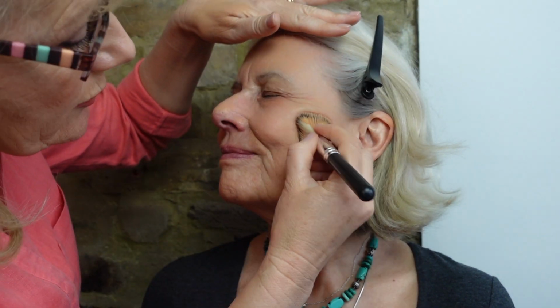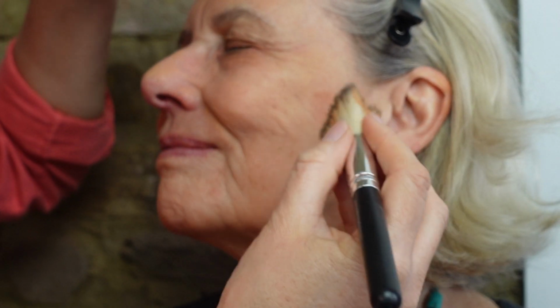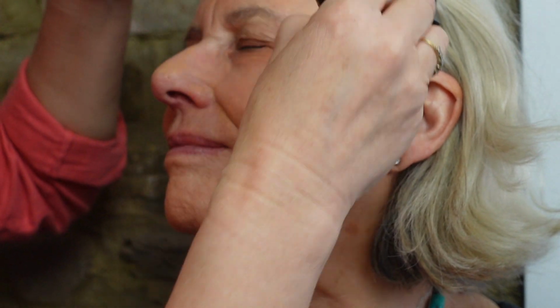And where you've actually put your corrector, you don't want to drag it, so you sort of stipple over it so that you're not taking the corrector into a different area. Don't forget this little bit. I always say, don't forget this little bit of your nose.